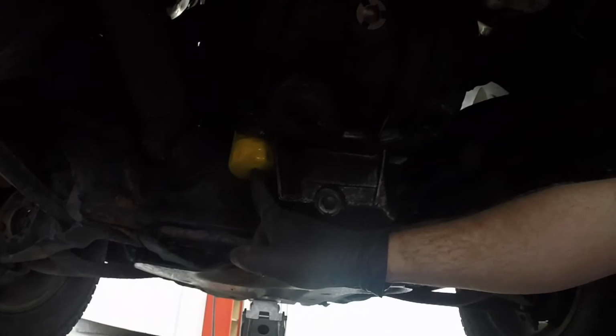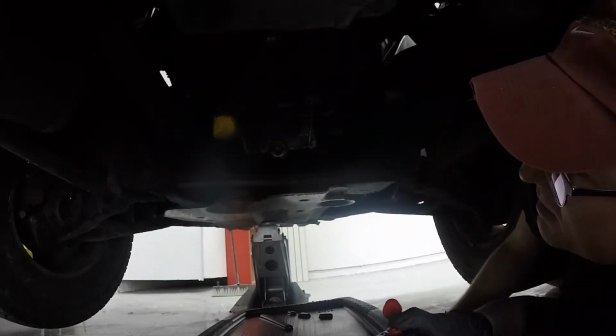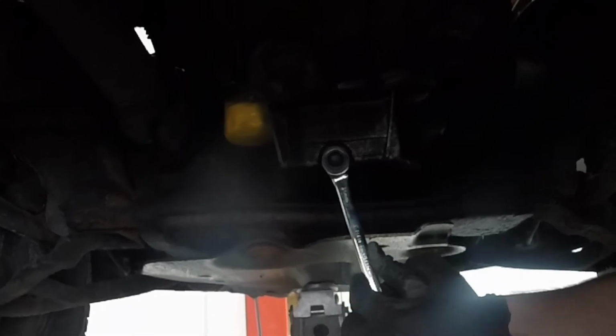Okay, what we've got here is the oil pan bolt right there, and we also have the oil filter right there. If you're not 100% certain where your drain pan plug or your oil filter is, it's a good time to get a reference manual to start working on your vehicle. All right, I guessed right, 15 millimeter.